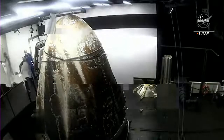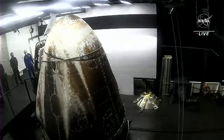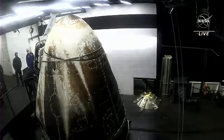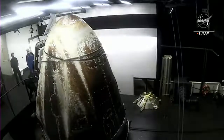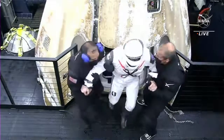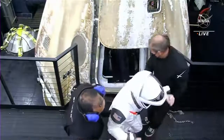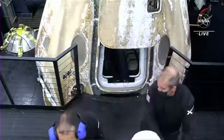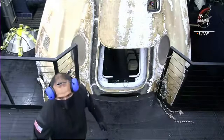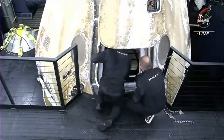For those just joining us, on screen right now is the Crew-1 capsule Resilience, which has returned from space. We are on the back end of the recovery vessel, Go Navigator, and here is, I think that's Mike Hopkins, the commander. He's very excited, feeling pretty good after 6 months in space. This is just excellent to see the astronauts coming out of the Dragon vehicle.